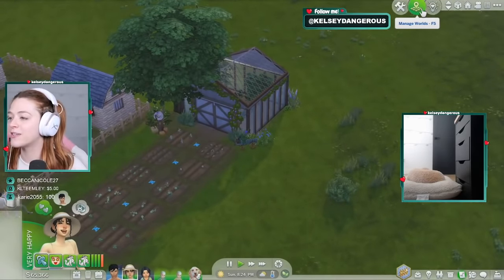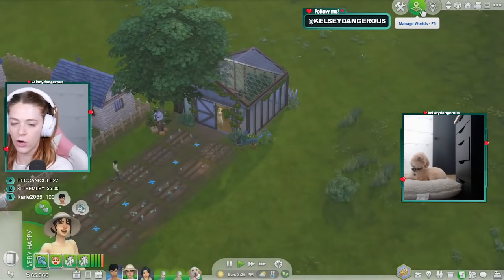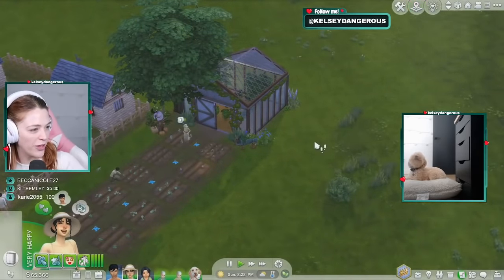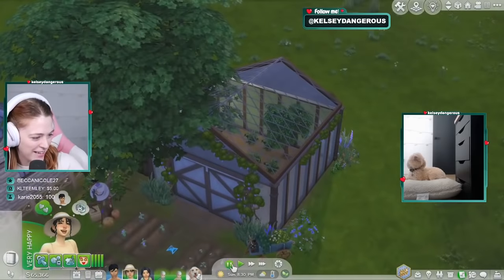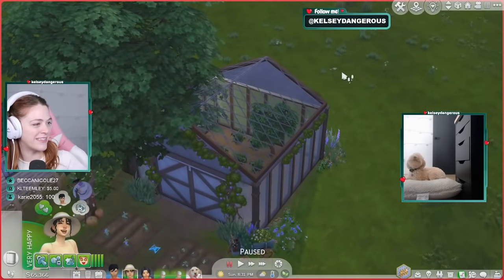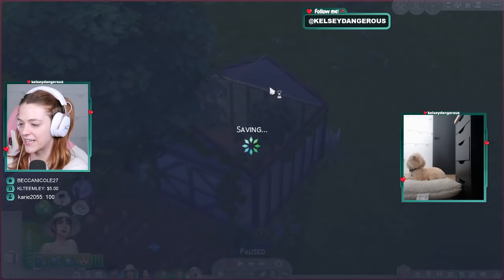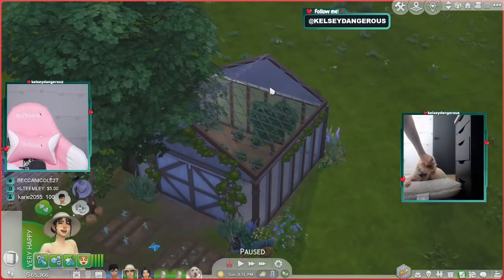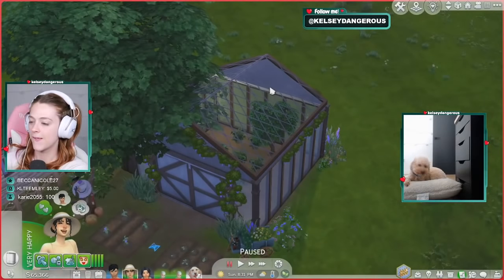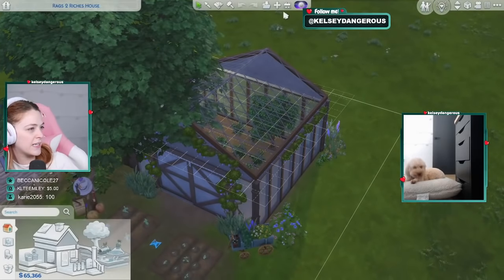And thank you so much for giving Chewy a treat, Carrie Cherry. She's gonna be so pleased. Oh, look how she walks out. It looks so good. It slides over. That's so awesome. I'm gonna save this here. And I will upload it to the gallery. Here's Carrie Cherry. Here's your Chewy. And we will upload this new and improved version of the home to the gallery.